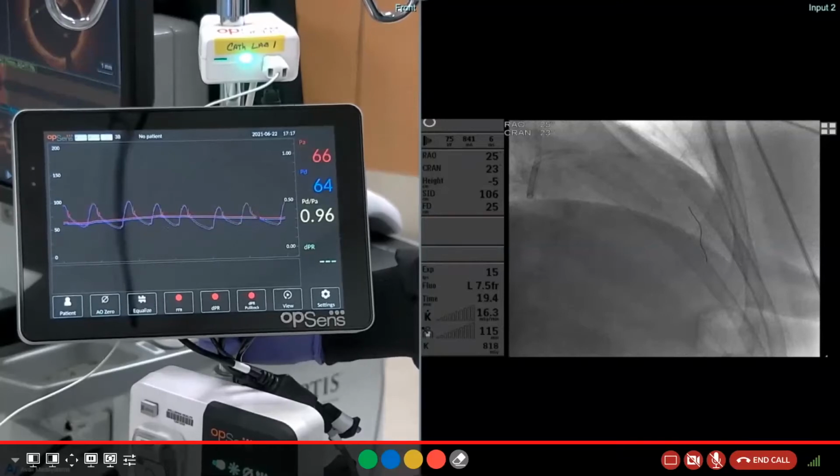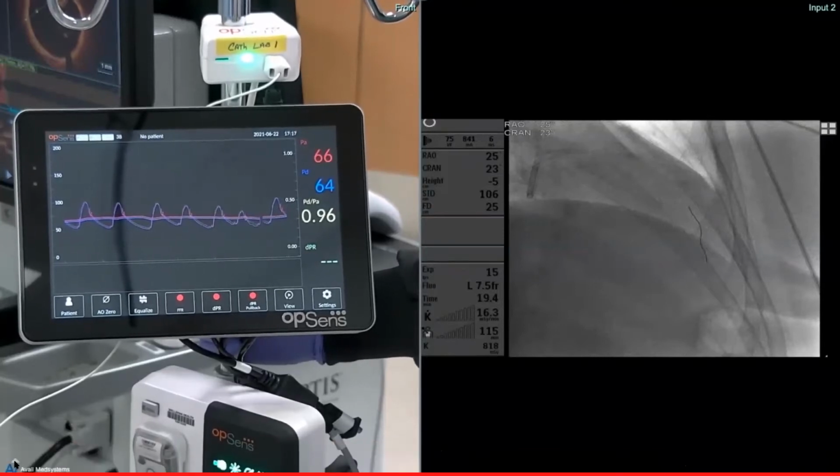Why don't you do one more with consensus? And I'd be convinced with that. It's not like we're hovering at 0.9 or something like that. Go ahead and do DPR, Sam.